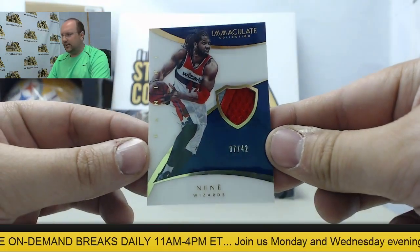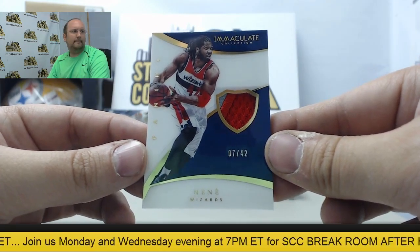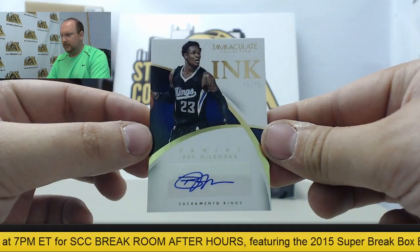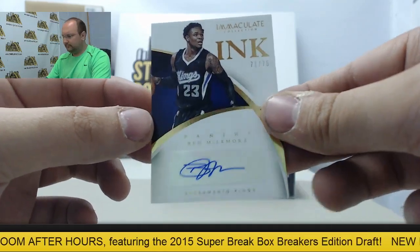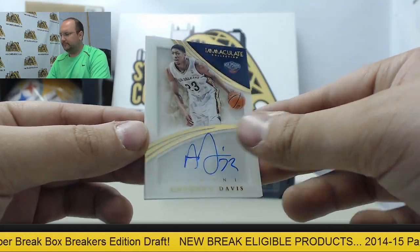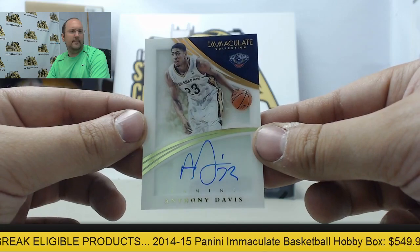Next up, patch card of Nene, numbered 7 of 42. Next card, autograph of Ben McLemore, 71 of 75. And autograph card, Anthony Davis. And that's going to be the Shadow Box, numbered 4 of 35.